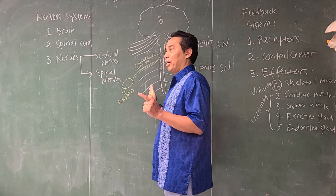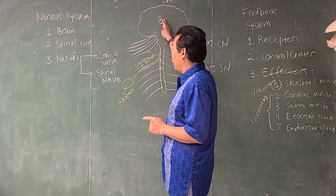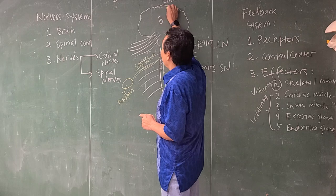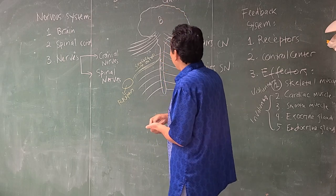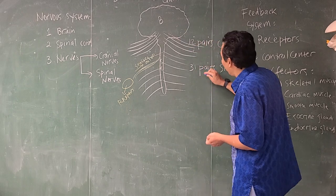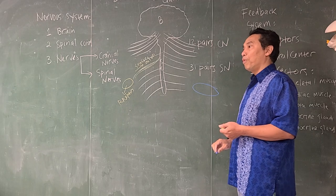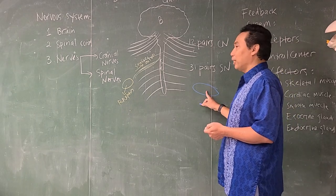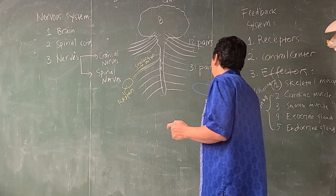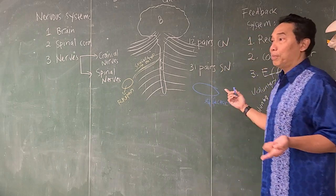See that one? Because it carries sensation to the control center, in this case, the brain. You with me? The brain will process that information, and then the brain might give the order. The order will be performed by the organ that performs the action. What do you call that organ again? Effector. So this is going to be the effector over here. Maybe skeletal muscles, maybe cardiac muscle.